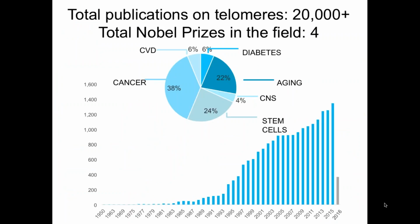Well, my guess is you've probably heard about telomeres. It'd be hard not to. There've been 20,000 plus publications on telomeres. There have been 4 Nobel Prizes awarded. Most of you are familiar with Elizabeth Blackburn's 2009 Nobel Prize.